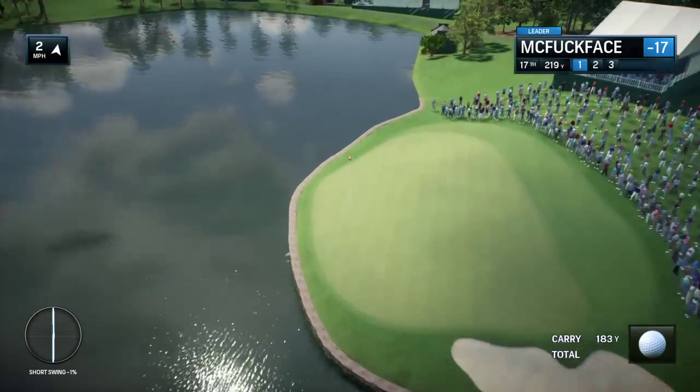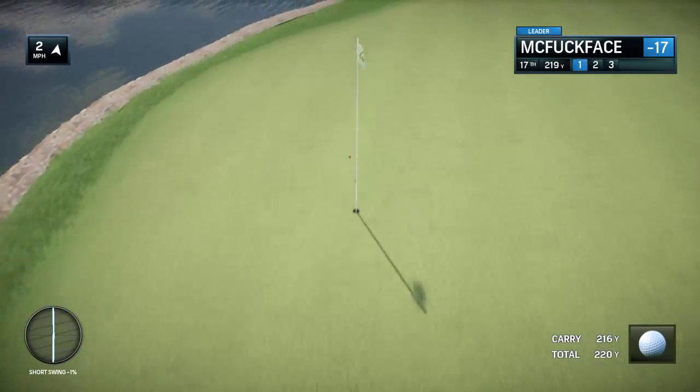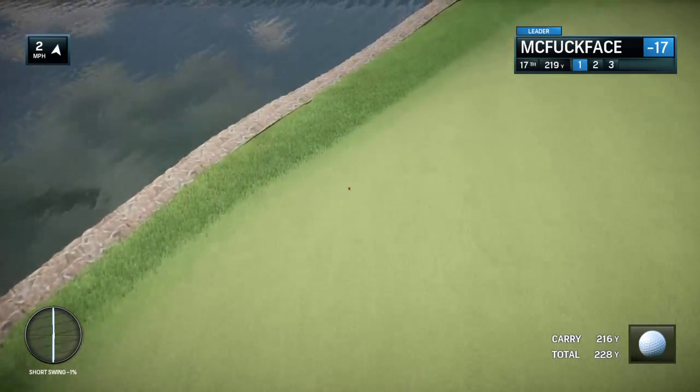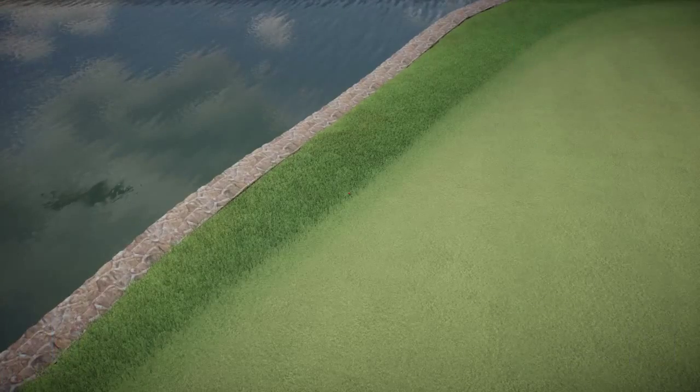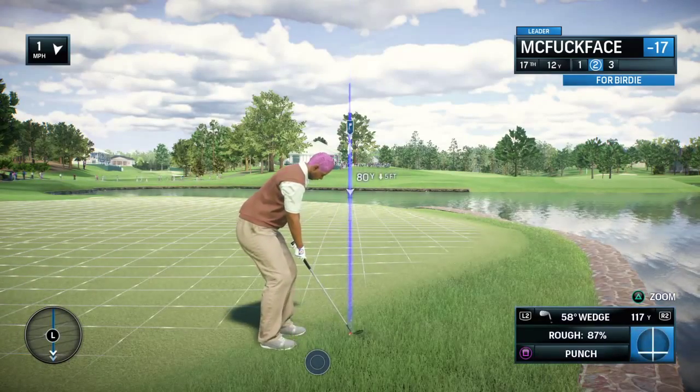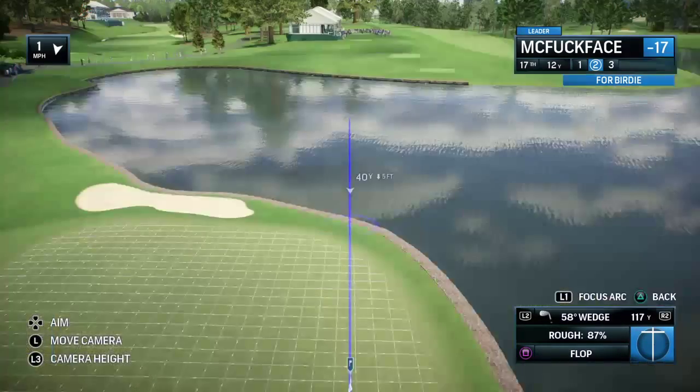Seems to like it. Headed for the fat part of the green. Well, it was almost like that's what he wanted to do, but why would you want it to run over the back? Second shot coming out of the rough here.